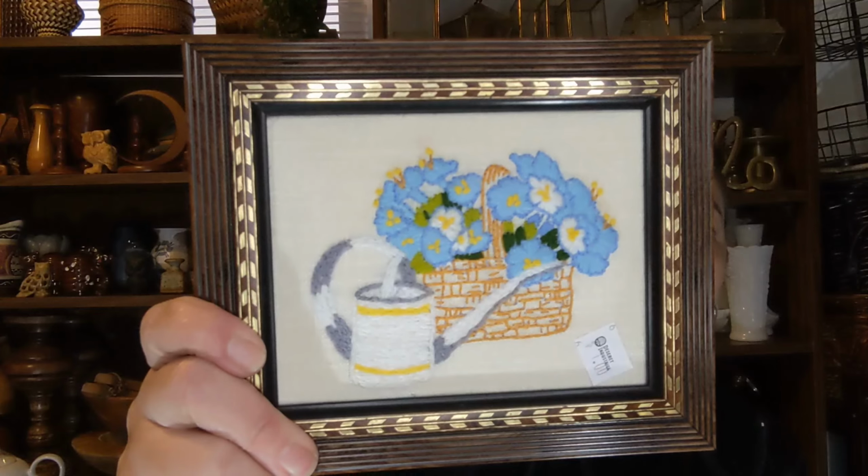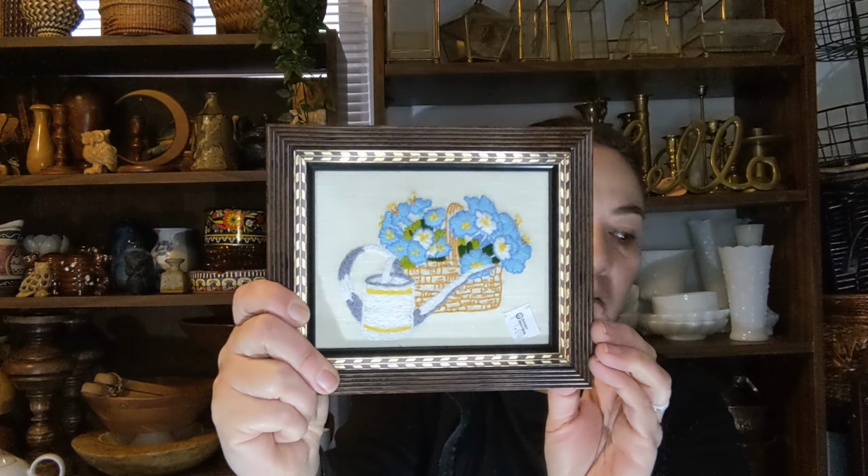I also got this $1 piece of embroidery. I don't think it's old, but it's just gentle and beautiful and cute for a kitchen or a little space for spring.